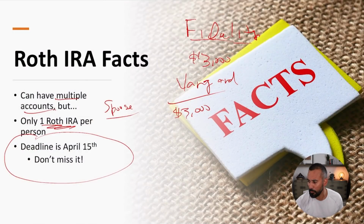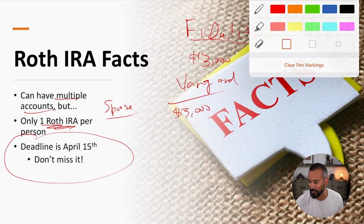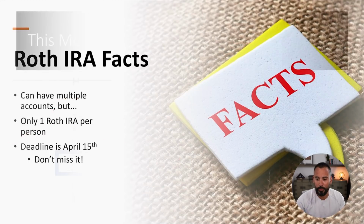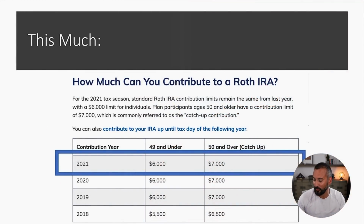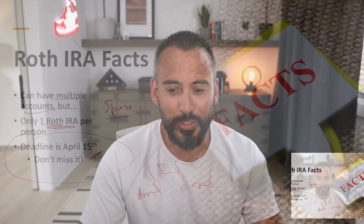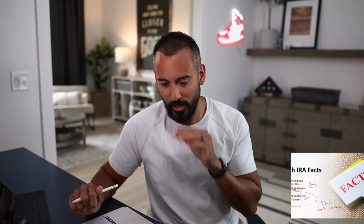The other piece of this I have to share, because this is a big deal. This deadline, the IRS doesn't care if you miss. Let me give you a very specific example of what I am talking about here. This was a previous client, several years ago, and this client wanted to max out their Roth IRA for the year.